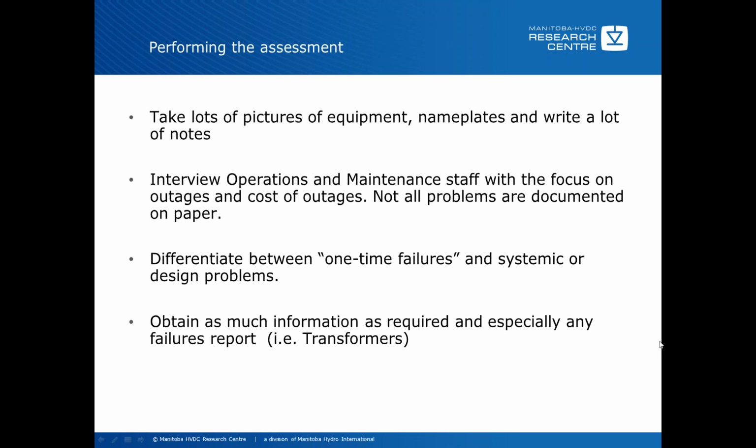The next one is actually performing the assessment. Performing the assessment in the site visit, in general, you take a lot of pictures of the equipment, nameplate, and write a lot of notes basically throughout the whole process. Keep a daily log. Taking lots of pictures is really important because when you get back, lots of times you're going to be reviewing the information. You'll say, well, "What about this piece of equipment?" or "What about that?" And if you have lots of pictures, it's likely that you may actually have something in there, and that you don't have to request that information or go back and collect it the second time around.